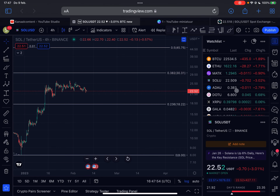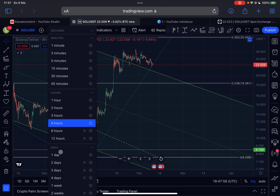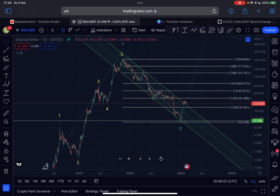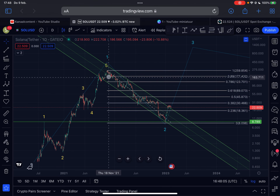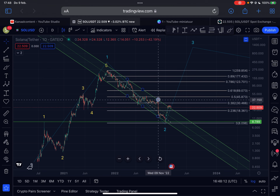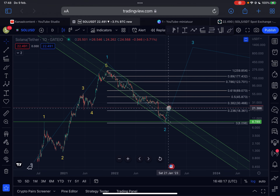Let's also take a look at the longer term view. I'm going to go to another chart here because there is more history on this Gate.io chart. And if we zoom out here, you can actually see that Solana, since the bear market started here back in November 2021, we were trading in this parallel channel to the downside. A lot of touch points, this channel was respected very well by Solana, but just recently we broke out of it. So we have officially already broken the downtrend, but a break above $30 would even be more of a confirmation. So that's very bullish to see.